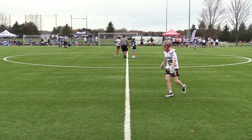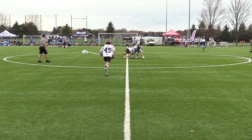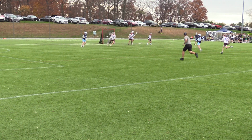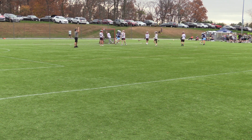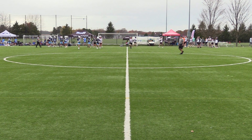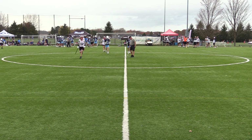Evan again taking the face. Jackson and Michael on the far side. Face-off won by Team 11, creating the fast break. A real nice shot by Team 11 to get their goal back. So that puts the score at 7-2. 6-2 or 7-2? Should be 7. I think it's 7-2.